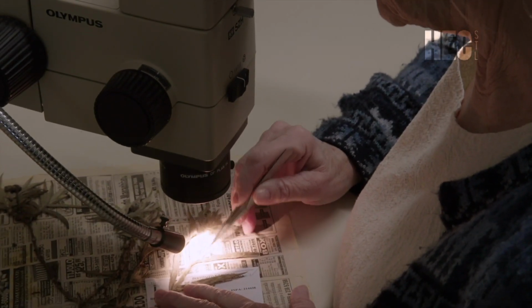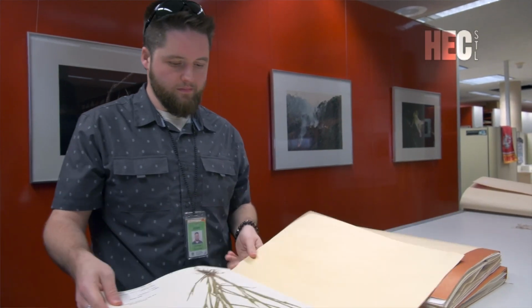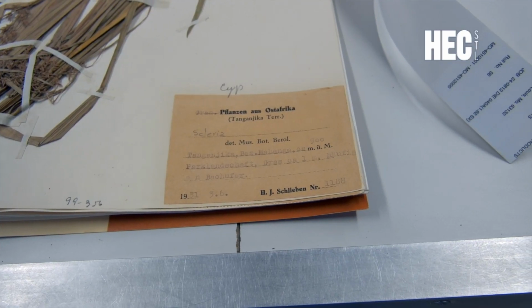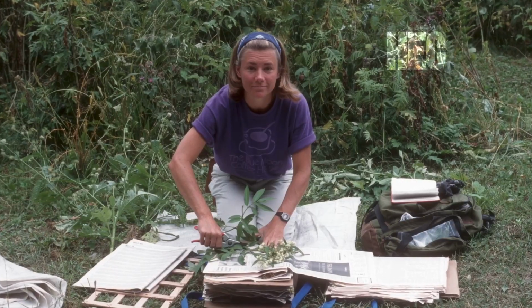Humans are essential. First of all, the curation of the specimen can only be done by humans, and artificial intelligence is basically just complementary. So humans identify the plant specimens, and then the data set created by humans is actually used to train artificial intelligence. So in other words, artificial intelligence is only as good as humans.